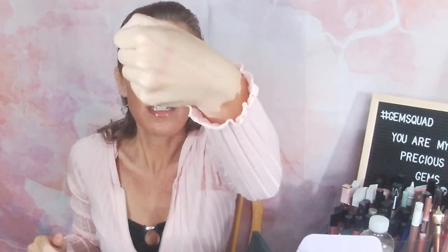Let's open her up. It is huge. This looks like a super pretty color. But the blushes I've noticed are light. Like, can you see that?